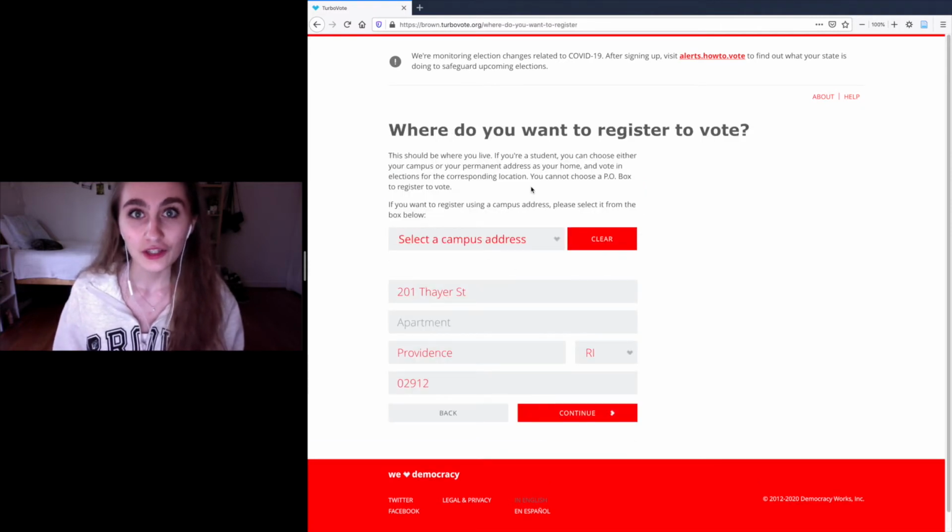You'll then enter your address. Since you all won't be here on campus in the fall, you'll enter your home address or current address, wherever that may be. For Bruno, I've decided to enter the science library. It's a curious feature in Providence, frequently known as the Sci-Li, and we will continue from there.